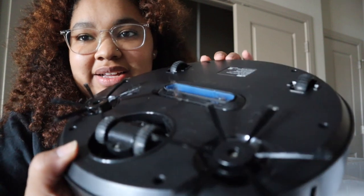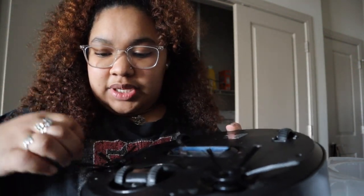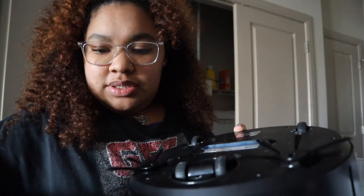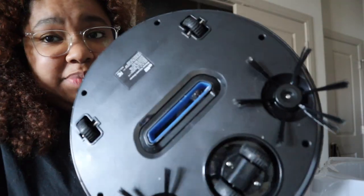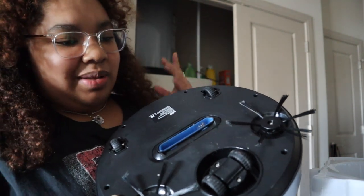But I just stopped it. I ran it for a little bit. It definitely picks up hair. Like my hair is in these little broom things. So I guess that's good. They have this big thing. It's only gonna pick up stuff that hits right here, of course. So it's not gonna pick up every single thing, but let's open it up and see how much dirt we picked up.